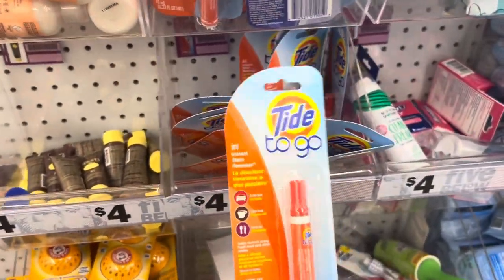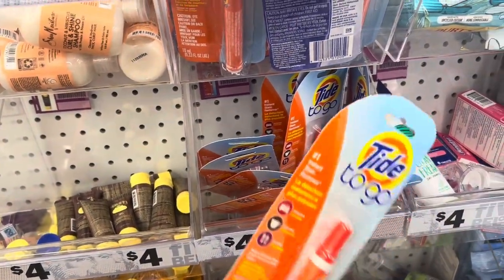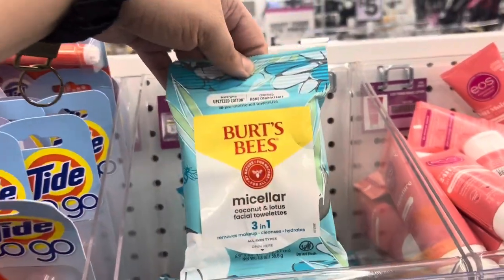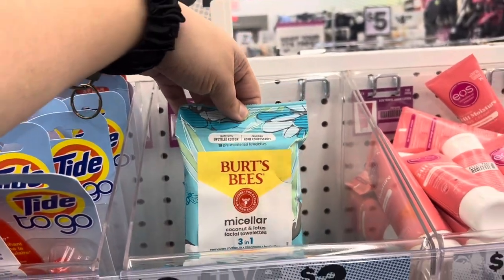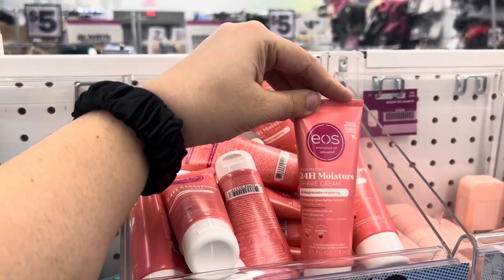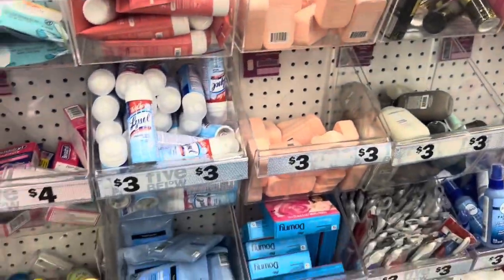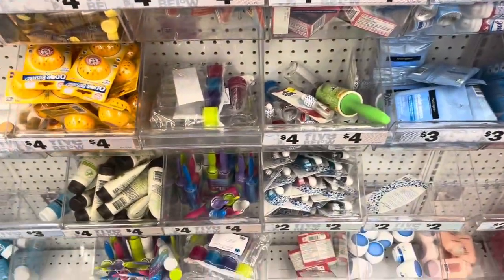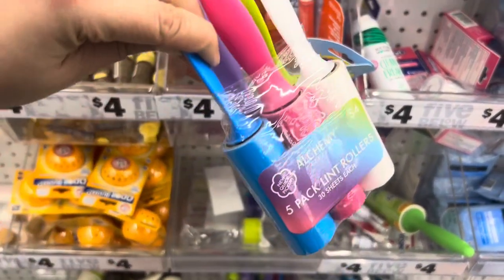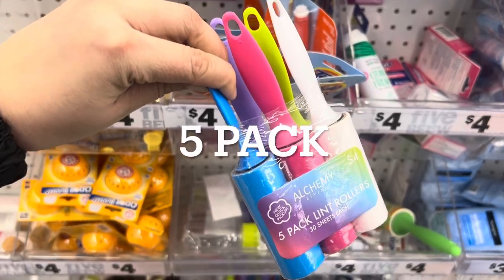I got a stain on one of my favorite shirts. Tide to go, $4. Facial towelettes, Burt's Bees, $3. Some moisture shave cream, $3. I like to check out the little travel stuff. Even a little six pack of lint rollers for $4 here.